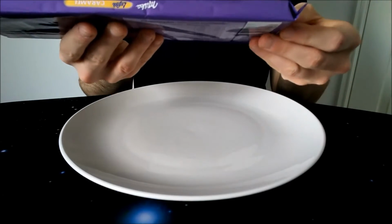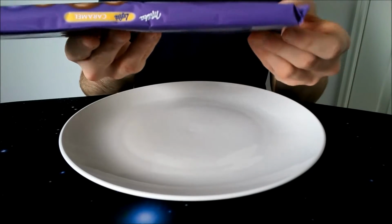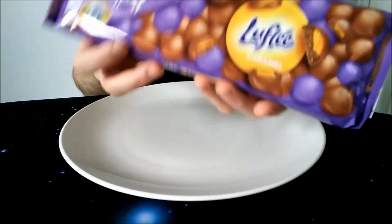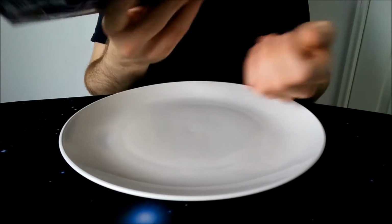And also on Twitter, I had a conversation with a friend, Agent Seska, about aerated chocolate bars. I was talking about the Cadbury's Wispa, and she mentioned the Luflée, and said I should try them. So here we go.